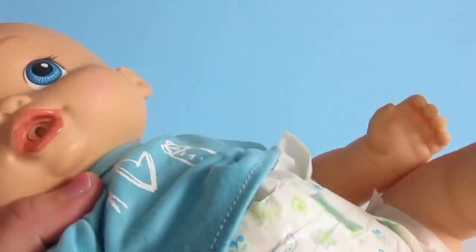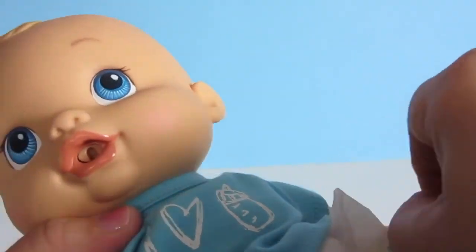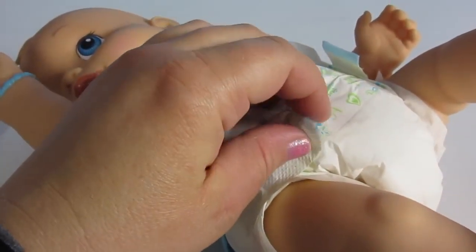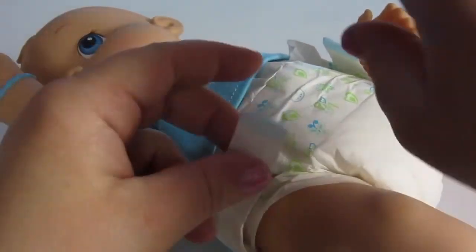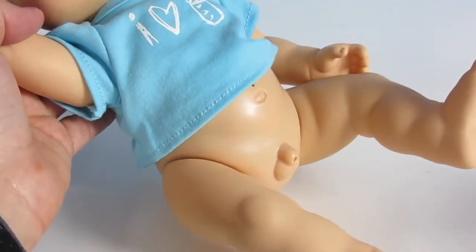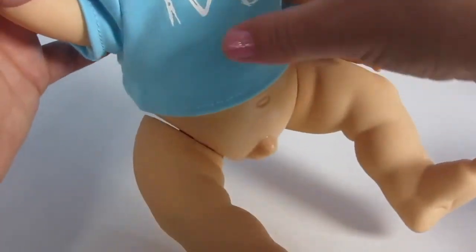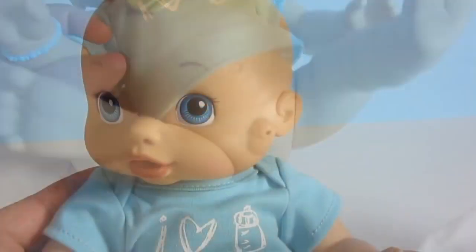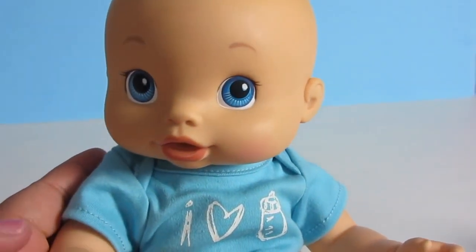Oh, I almost forgot to show you the coolest part. On the box it says that he's made anatomically correct. And if you don't know what that means, I'll show you. Look. Really cute. He looks like a real little boy. But I'm so excited for this baby boy. Let's put his diaper back on. I'm so excited about this baby boy.